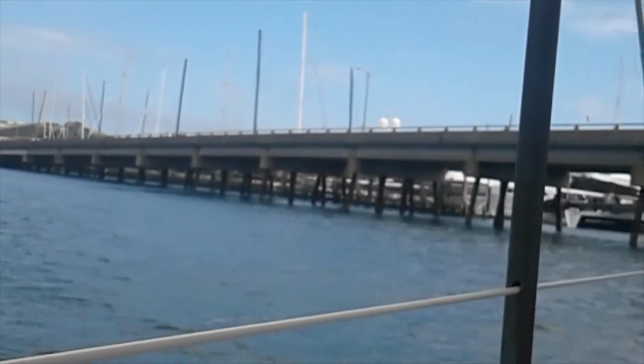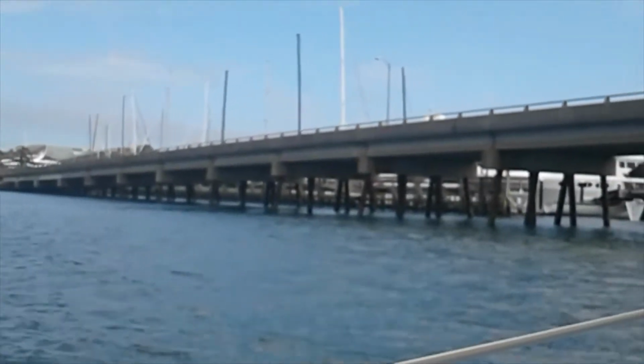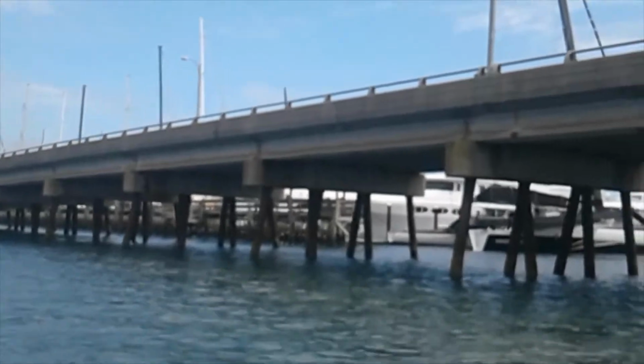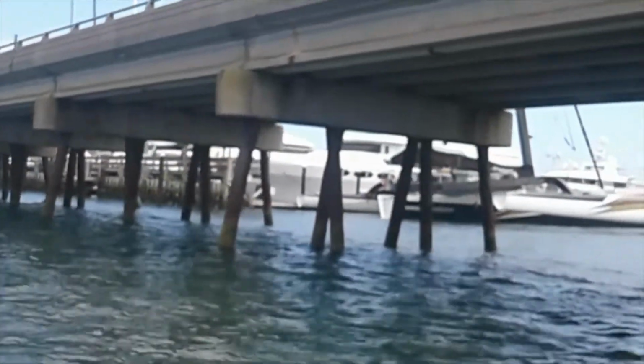As we squeak underneath the Goat Island Causeway, that's going to bring us to our last point of interest. The Newport Shipyard, oldest working boat yard in town. They don't build boats here anymore, but they do service them, which is why we routinely see yachts in here more than 200 feet in length.